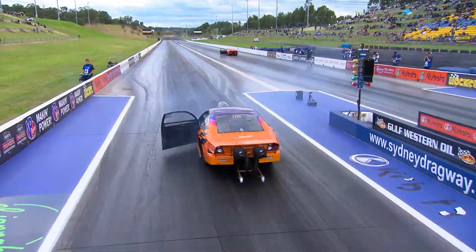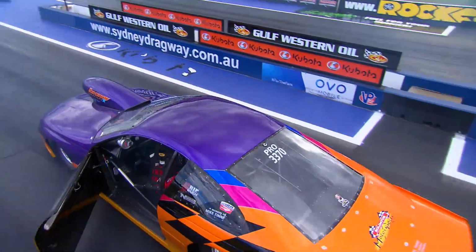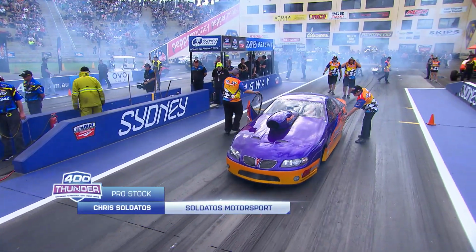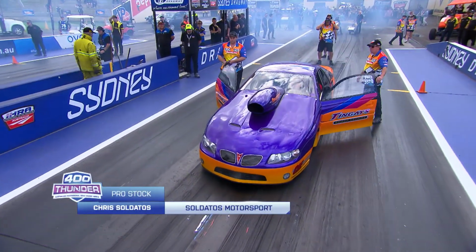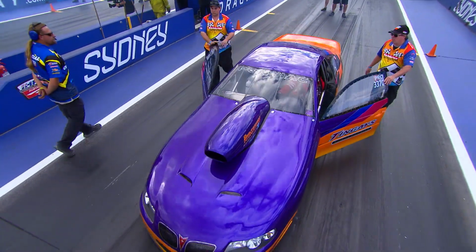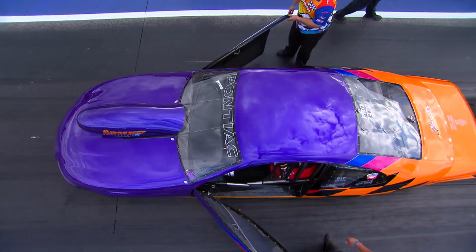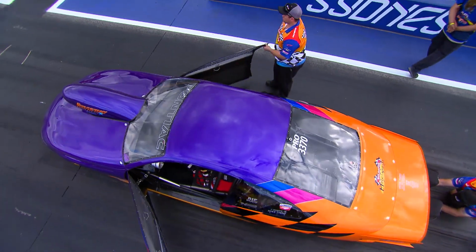Cheers. Well, Jody Racco's right in the mix for a third spot in the championship if he has a good event here on his way up to Willowbank Raceway for the final round of the 400 Thunder season at the Gulf Western Oil Winter Nationals. Look at this car, it's beautiful. Oh, it is absolutely immaculate here.